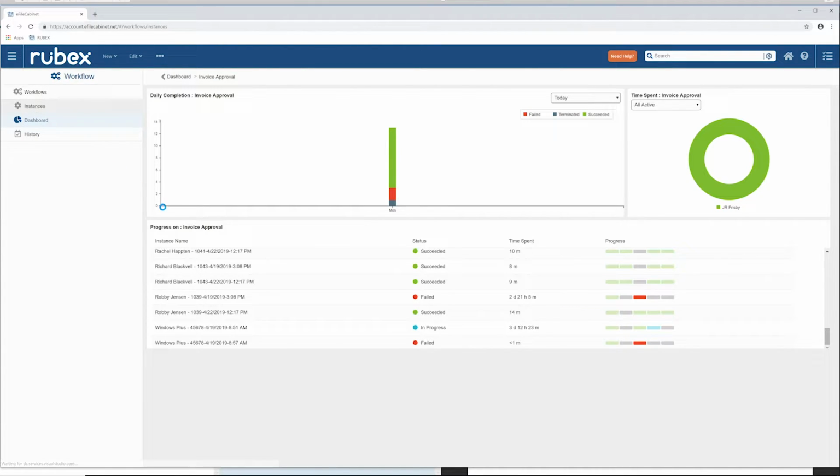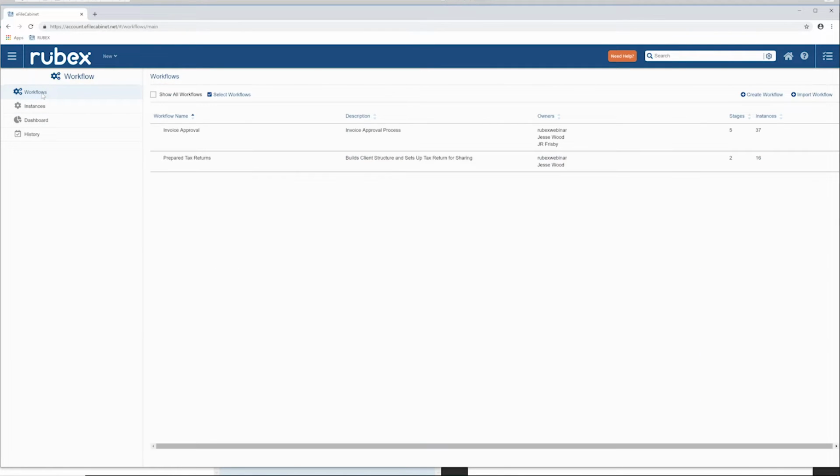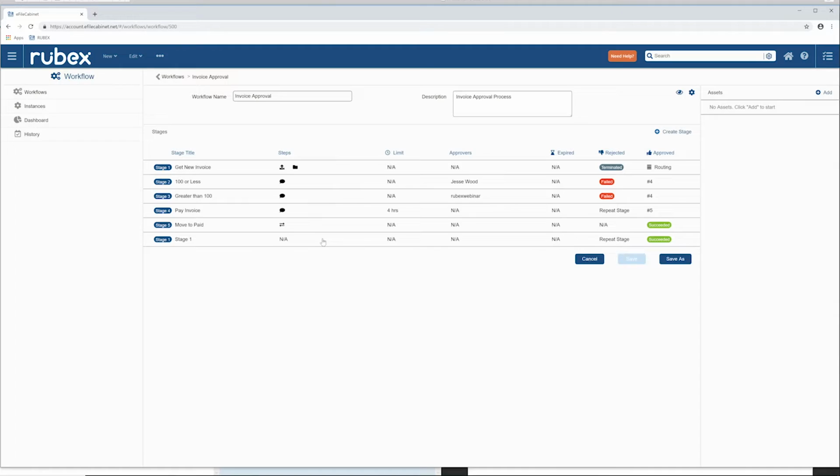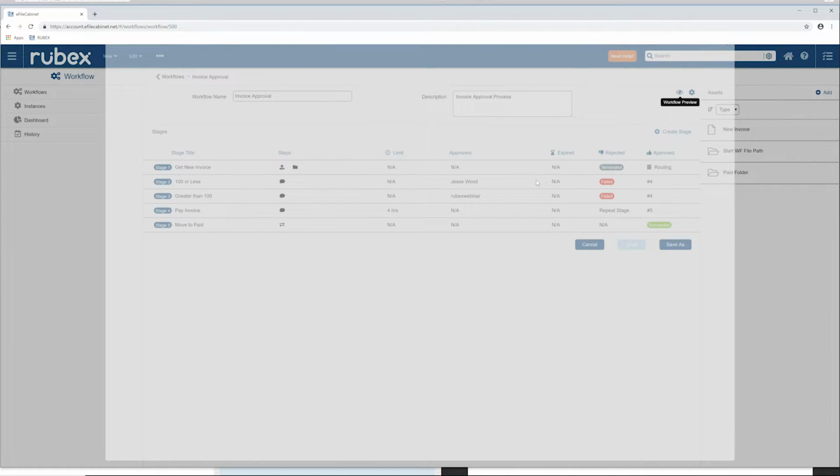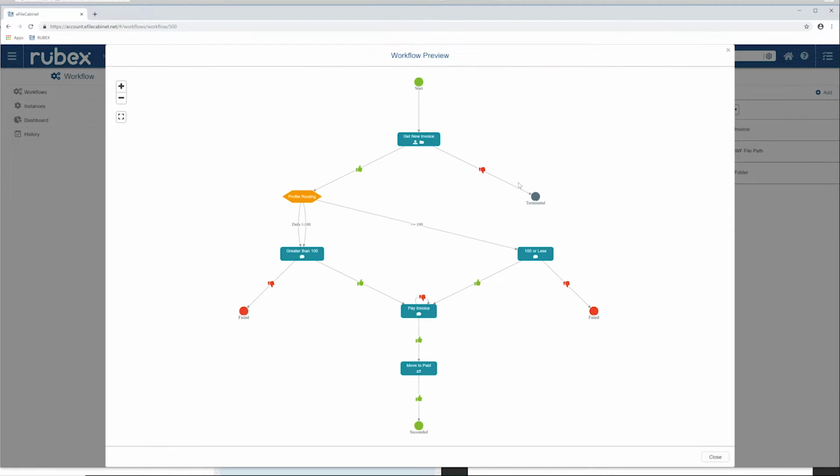Now let's take a quick look at the workflows that we have. I'll start first with this invoice approval. In here, it's a simple workflow, but we made it so it had lots of stages just so you can see how this process will work. Now, if I want to get a clearer view than the stages that are just presented here, I can come up to our little eye looking object here and see the workflow preview. This gives me a snapshot of everything that's happening in this workflow.